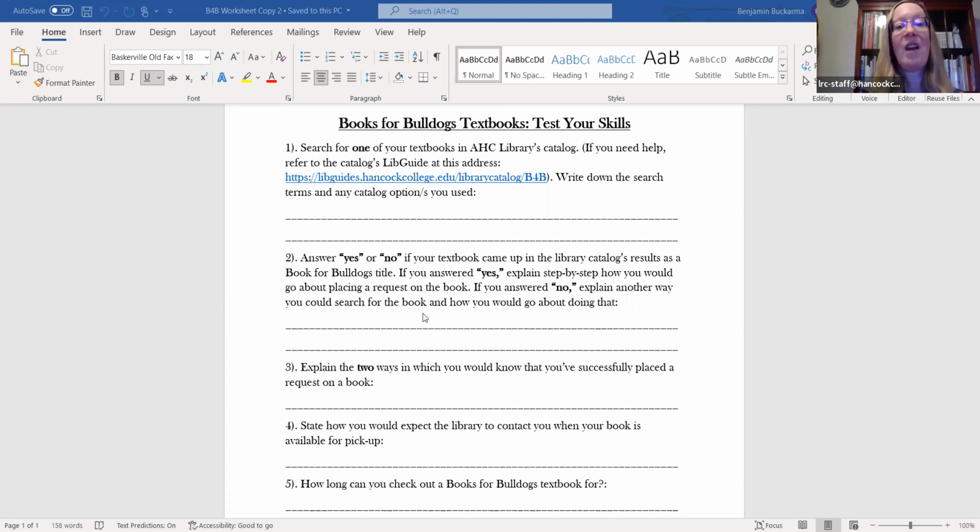Okay, I might as well go through the types of answers that I would expect with this worksheet. So obviously for the first question, for the search terms, you would be using search terms to do with the title, author, or keywords related to the textbook. And the catalogue options would be selecting the Books for Bulldogs option in the search bar's drop-down list, how I showed you. And actually, I'll just show you that now. I'll go through each question and show you how to go about answering those.